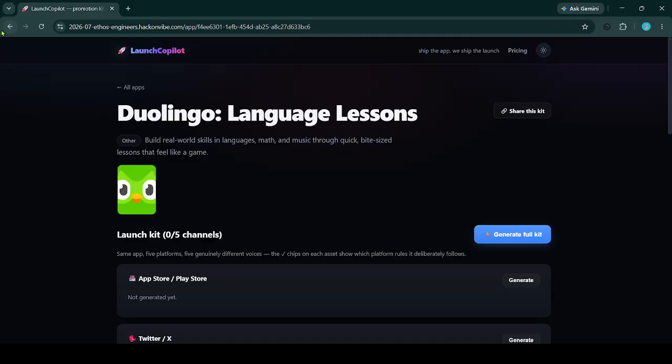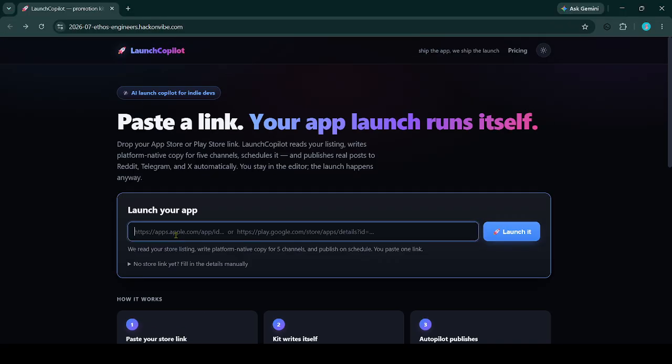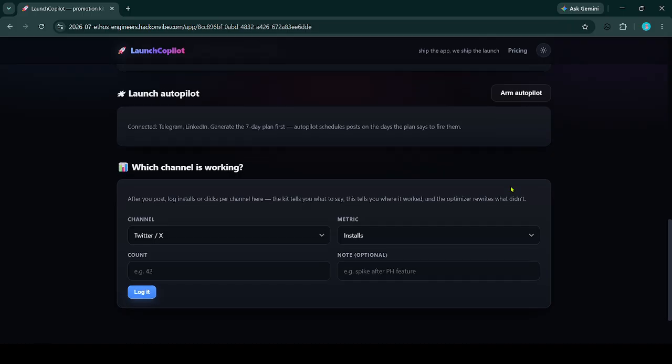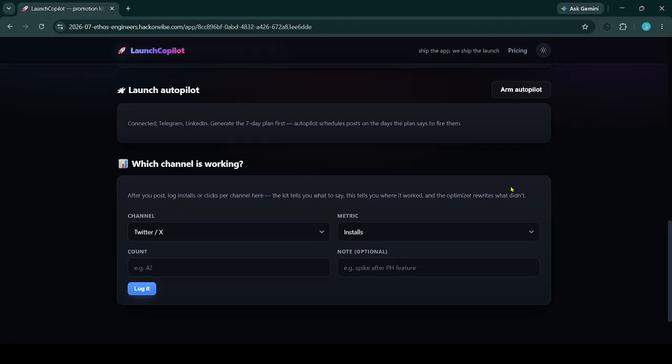Let me just go back to Netflix. There's also a tracking section. After posts go live, you log your installs or clicks per channel right here. Once there's enough data, an optimizer looks at which channel is underperforming, comes up with a hypothesis for why, and rewrites just that channel's copy. So it's not a one and done generator. It closes the loop between what you wrote and what actually worked.